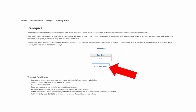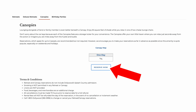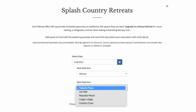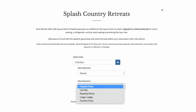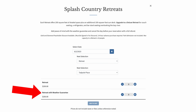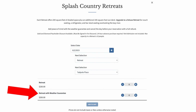Before we check out some of these canopies and retreats, I did want to show you that you can reserve online in advance, which is what we'd recommend, as they can fill up quickly. You can select your date, whether you want a canopy, a retreat, or a deluxe retreat. You can see what will be available on the day that you'll be at Splash Country. They also offer a retreat with weather guarantee, which increases the cost but allows you to cancel up to 24 hours rather than the standard 72 hours. So now that we have our canopy or retreat reserved, let's head into the park.